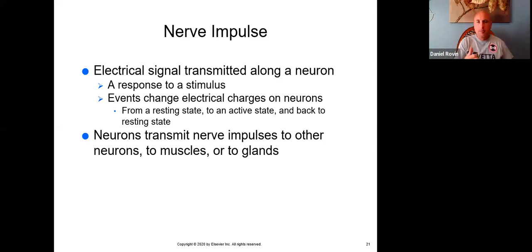But it's the reason why the impulse can only go one way, because behind it, it's working to get back to where it was before the static started on the membrane. I'm calling it static because it's electrical, all right? And so it can only go one direction. If you didn't have that, it would go in both directions, and this wouldn't work at all. There would be no impulse conduction. It's the reason why neurons can only send signals one direction, either toward the brain, sensory, or away from the brain, motor.